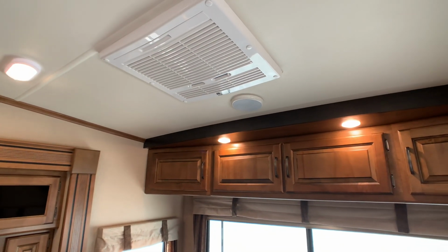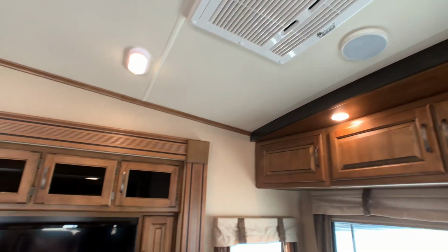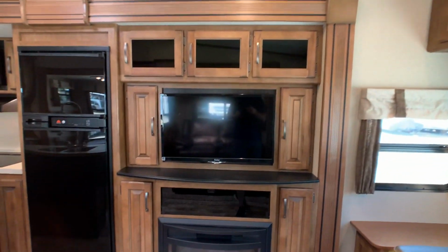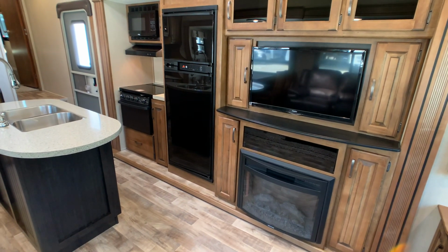There's your ducted 15,000 BTU AC unit. Furnace on this coach is going to be a 35,000 BTU furnace. More than enough for this coach. Almost 31 feet in length.